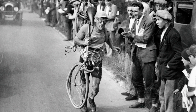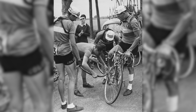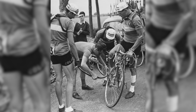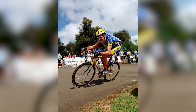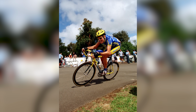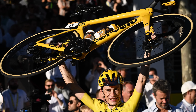Until 1930, riders had to fix all of their own mechanicals. Outside assistance was banned, so reliability was key. But after this point, a rider's team could help them with a new wheel or bike should it be needed, so a bike's performance became more important. Throughout the middle of the century, professional teams developed and bike brands, such as Peugeot, looked to push their machines to customers via race wins, a sales tactic that is still in effect today.